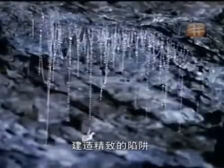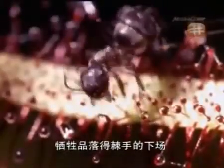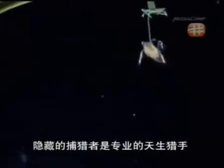Hearing acts and build elaborate traps. Victims meet a sticky end. Hidden predators are specialists that are built for the kill.